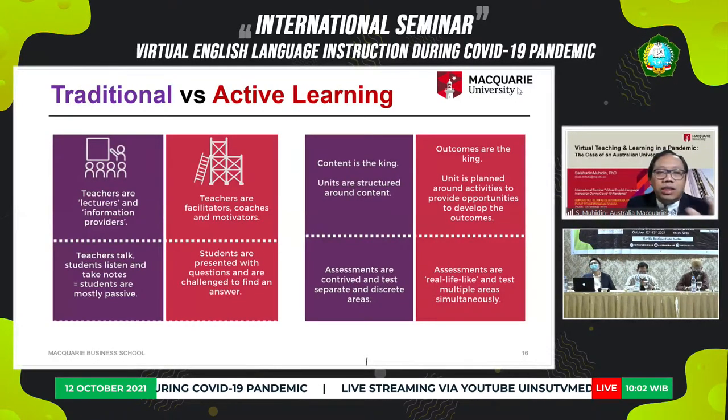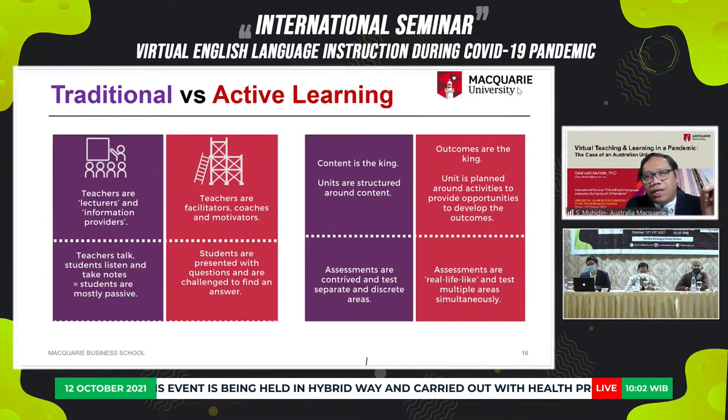Teachers talk, students listen, and in active learning, students are actively presenting. In the traditional approach, content is king. So the units or subjects are structured around the content. For example, this week we talk about subject A, next week we talk about subject B, and so on and so on.